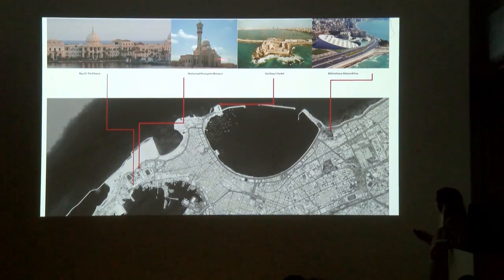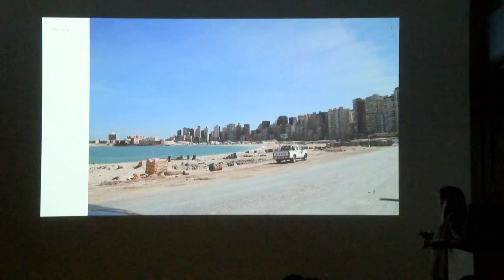It's surrounded by some very important landmarks. The Ras El Tin Palace is the presidential palace, which is still in use. Totally invisible to the public because you cannot see it from anywhere. You cannot access it. There is a mosque adjacent to the site. This is all the Navy site. The citadel right here where the Alexandria Lighthouse used to be, and then the Biblioteca by Snohetta, which was built a few years back. The city is crumbling.